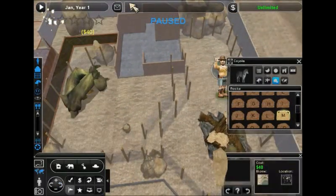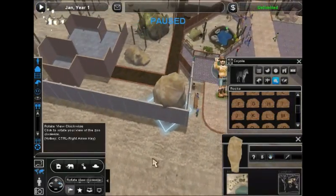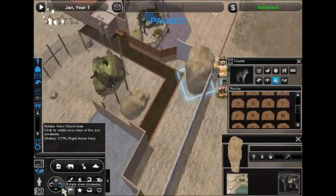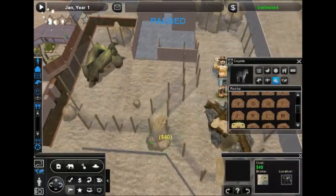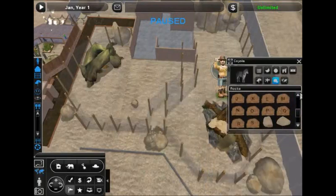If you go to the Zoo Tycoon 2 Round Table in their download section and just click on rocks, you're going to find the pack with all these guys here. And I really like them. I think I'm going to try to use these rocks more and more.